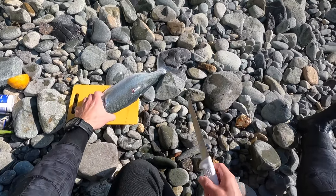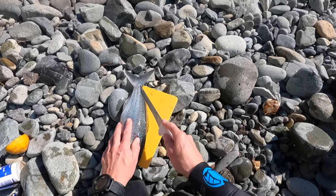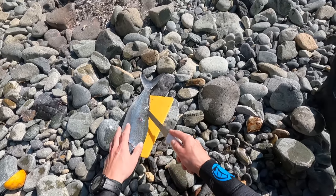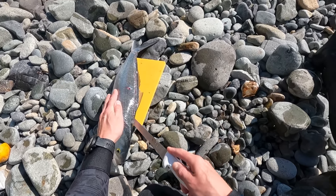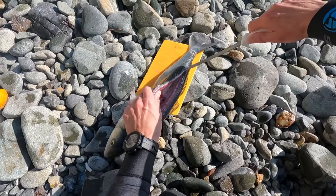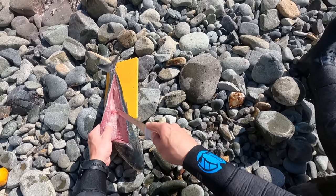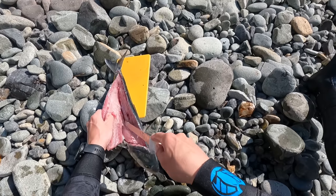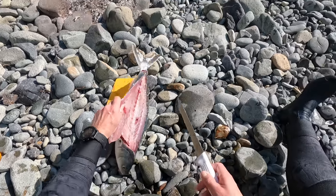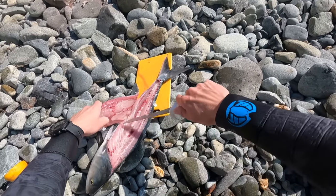Get down there behind the pec. Coming from the back. Up the side. Beautiful raw fish kahawai. There we go. Open it up. Over those. Oh, bit rough here. Down the back there. There we go.